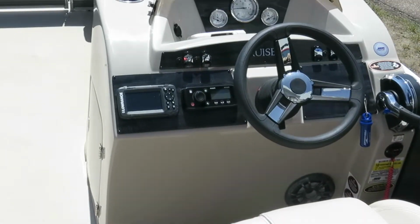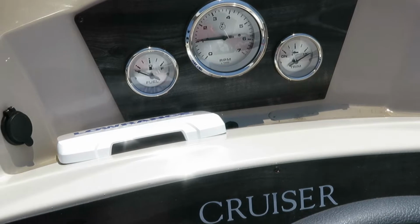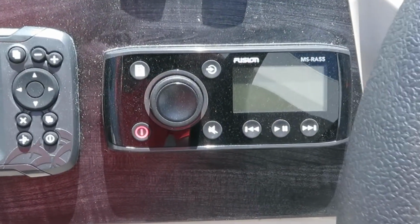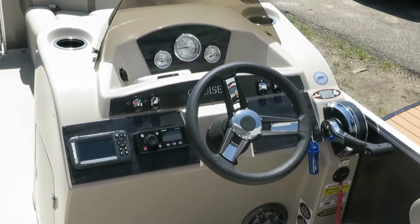Here at the helm, we have your general tacks. You got a Fusion head unit, 4 Fusion speakers, and a Lawrence fish finder. Again, this is our fish cruise.